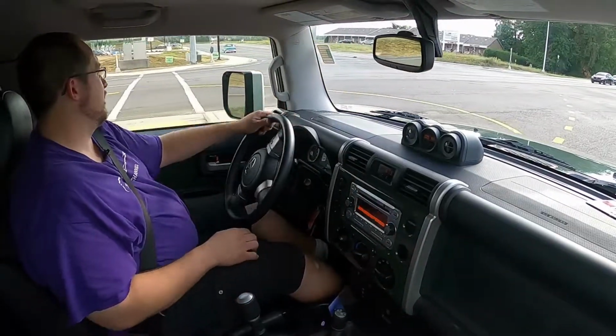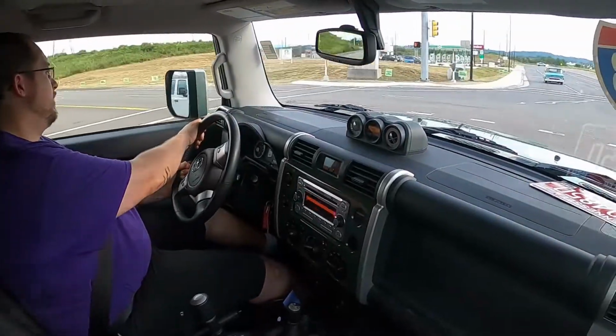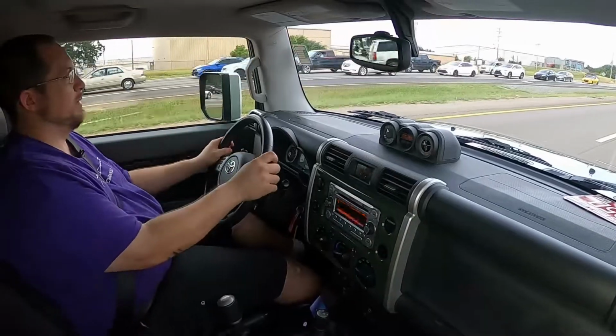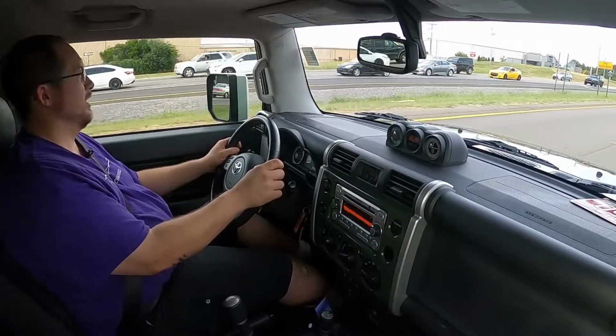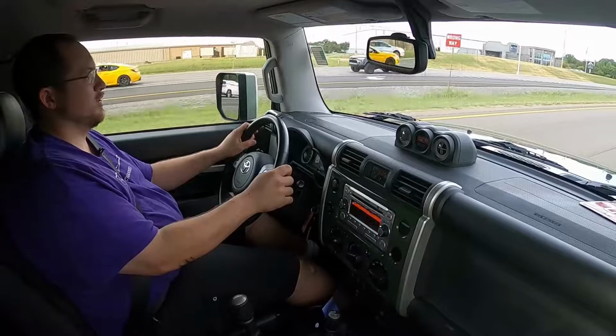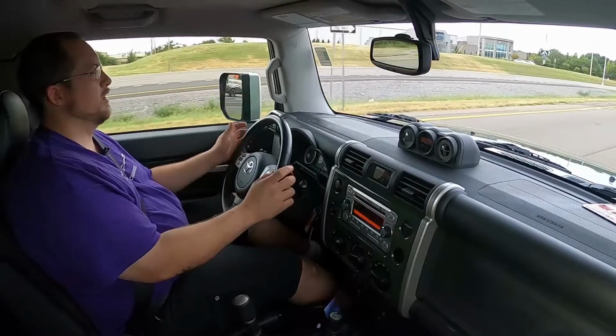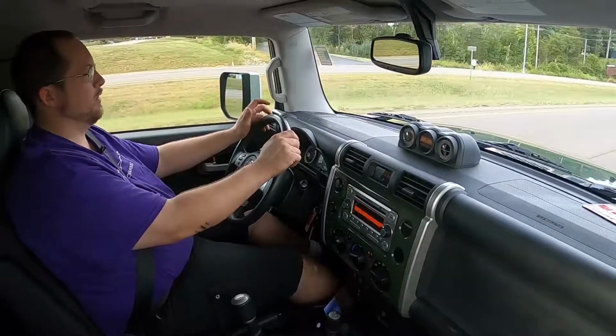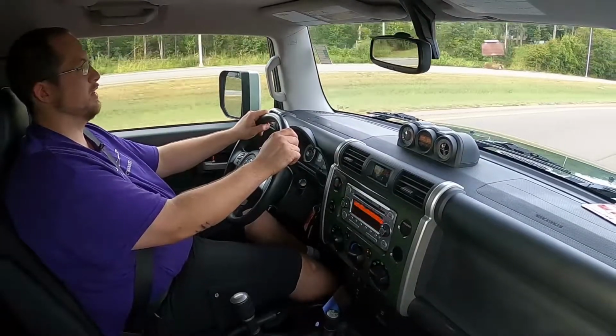Let's see how stable this thing is. So let's do this view here, and yeah, there's a good amount of body roll, which you're going to expect out of a vehicle like this. Once again, it's not a sports car, but I did have to test that. You're going to get some body roll out of this thing, no question. Still, it's a cool ride. I like this thing, and I wish I could take it home, honestly.